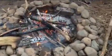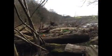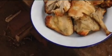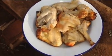Flipped over my chicken wings. There we go, chicken wings. A couple of them got stuck to the tin foil, so that's why they look a little bit mutilated. But they're good. So yeah, quite enjoyed my chicken wings, even though they were a bit mutilated. And my lamb chops. It's been absolutely brilliant having a proper seat next to the fire, you know, instead of just sitting on the floor. So, epic.